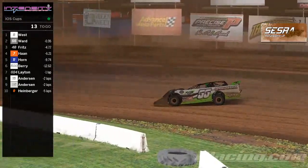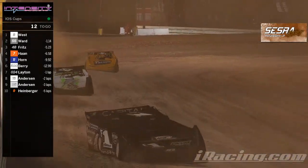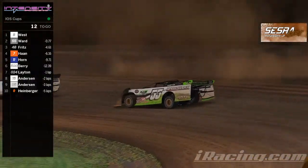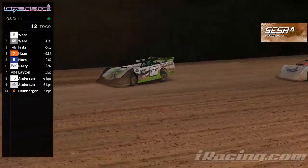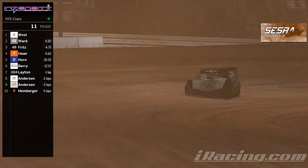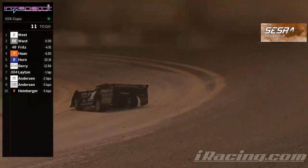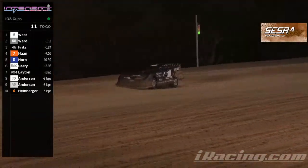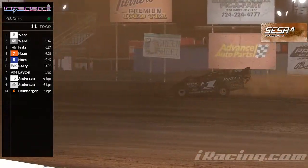Last time by, our fastest car on track was the 48 of Scott Fritz, but only by 2 1,000ths of a second, or 200ths of a second, excuse me. So I don't think he's going to have enough time to catch the leaders here, unless something catastrophic was to happen. A yellow flag would come out, but that's the last thing that Jeffrey West wants to see as he's starting to dominate this race. He does have over a second lead over Dale Ward now. And right now the track is pretty much cleared.